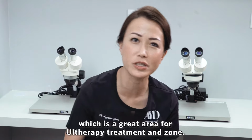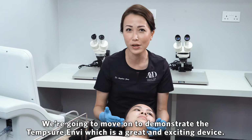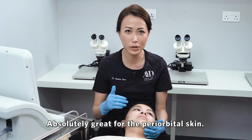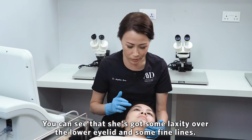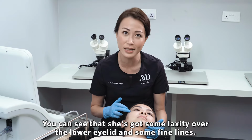So now that we've completed the Ultherapy treatment to the middle part of the face, the mid-cheeks and the jawline area, which is a great Ultherapy location and zone, we're going to move on to demonstrate the Tempsure Envi, which is a great, exciting device. It's absolutely great for the periorbital skin. You can see that she's got some laxity over the lower eyelid, some fine lines as well.